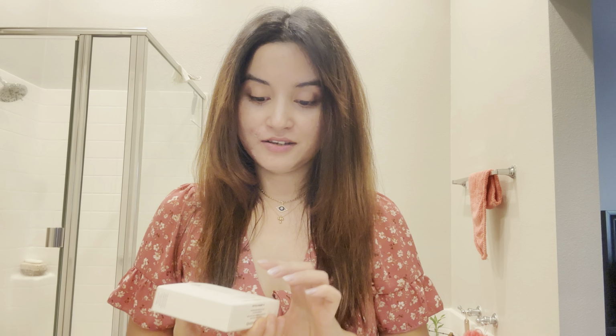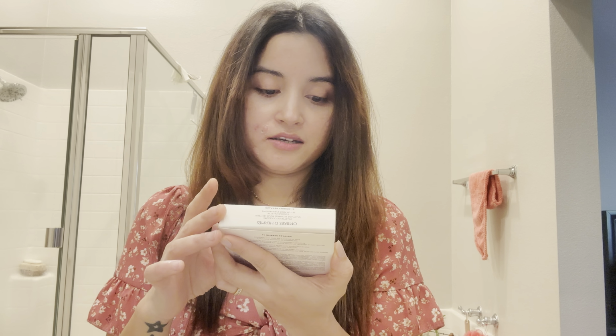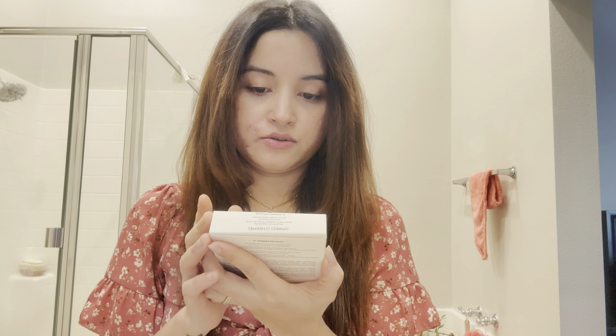So today I'm gonna show you guys my new purchase, and finally it's here, and let's get started. So this is the one. It's the Hermes eyeshadow palette, a set of four eyeshadows.